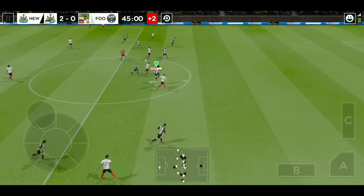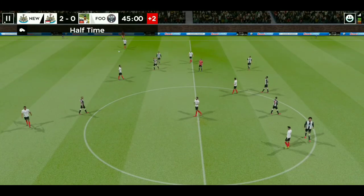The goal kick long. And there's the whistle. It's half time.